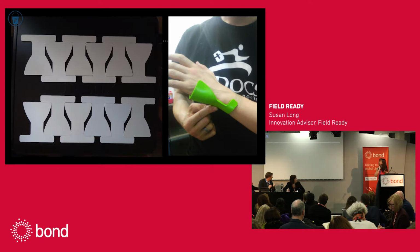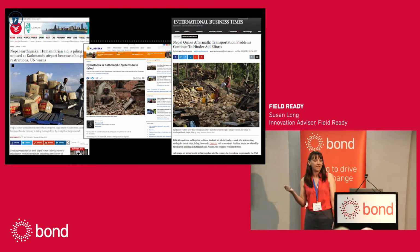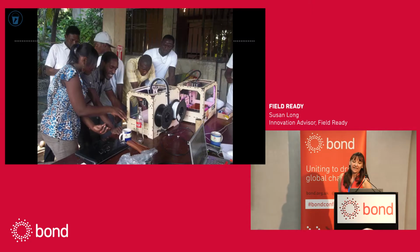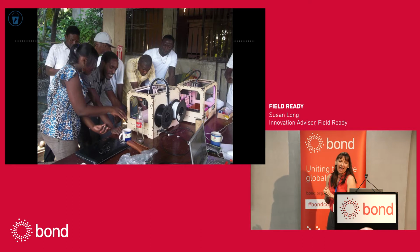So Field Ready was really born out of a frustration with the exponential time and financial waste that could be involved in getting very simple parts to where they're needed post-crisis. I would say it has evolved into a way of working which is really about seeing human beings living in complex environments for what they can do, not just for what they lack.